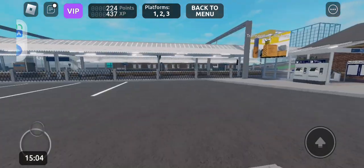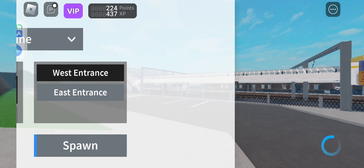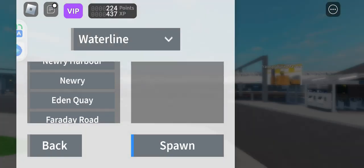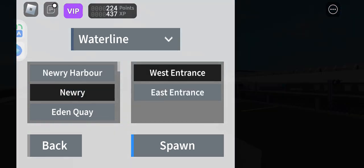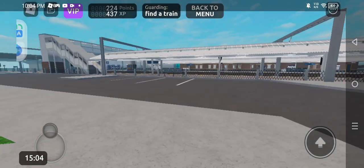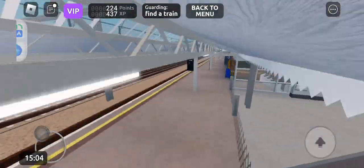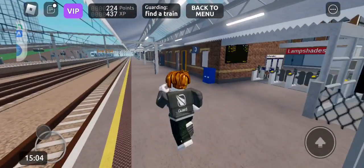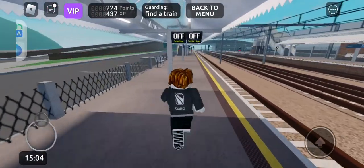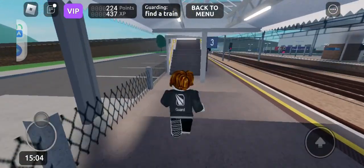The train now approaching Platform 1 terminates here. The train now approaching Platform 3 terminates here.